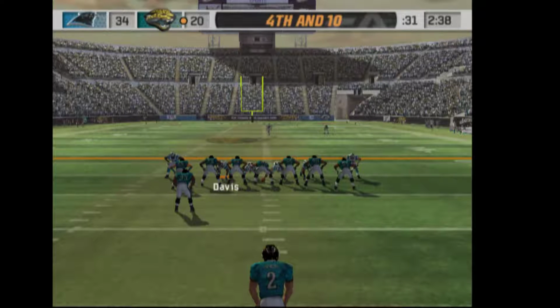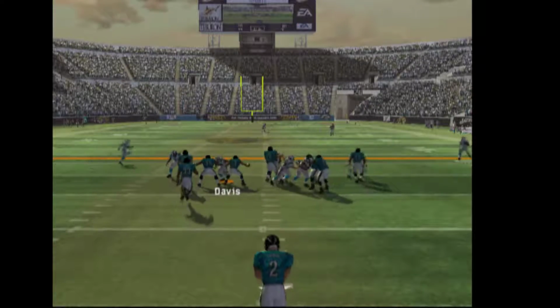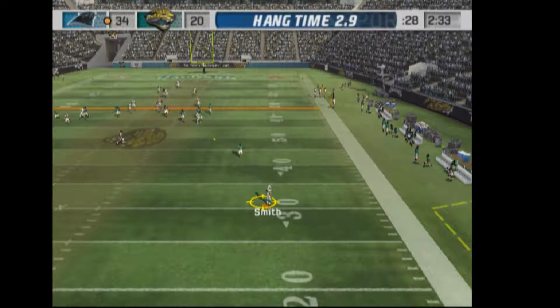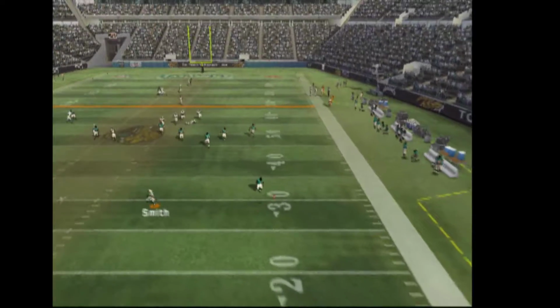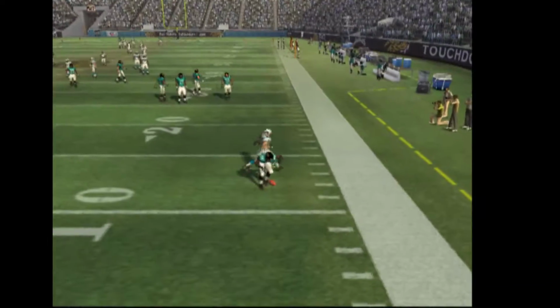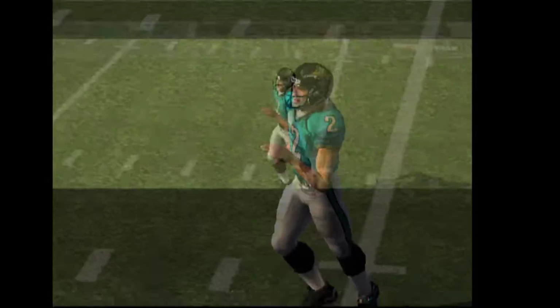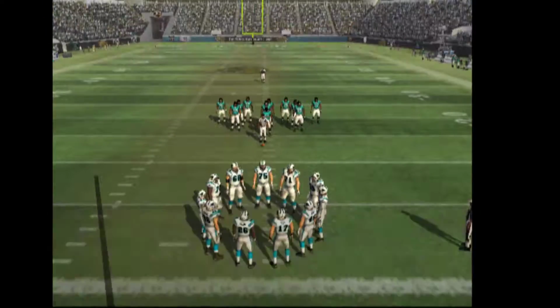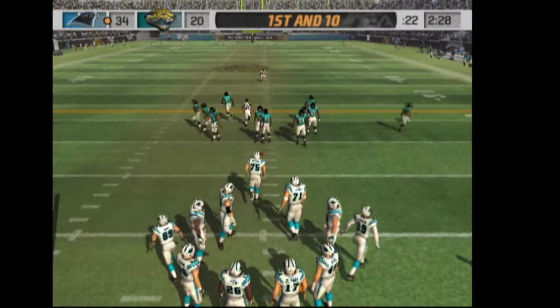Hanson comes into the game for the punt. Smith looks like he's ready for the return. They down the ball at the 12. He really got into that one with great hang time. Inside their own 20.